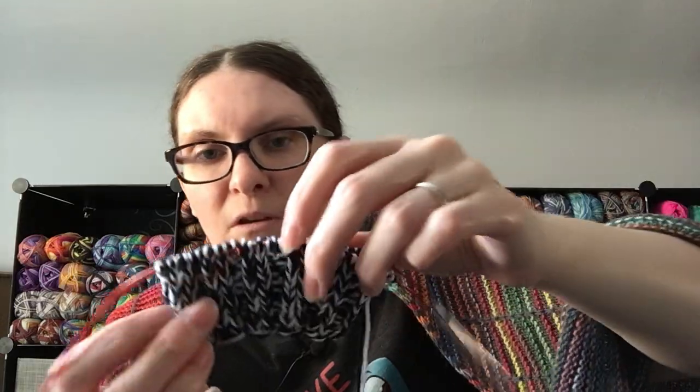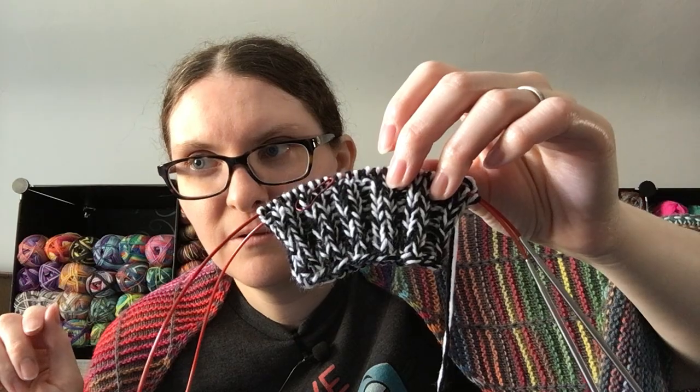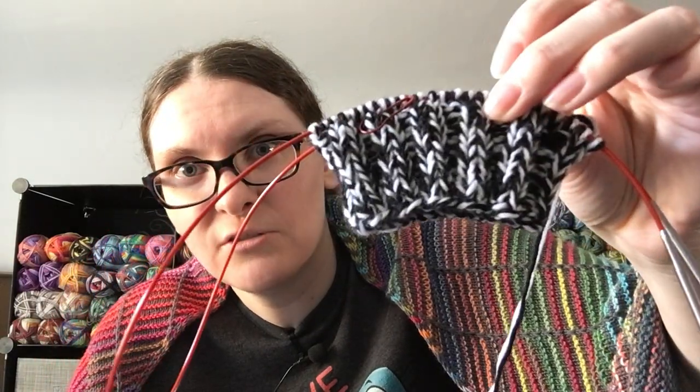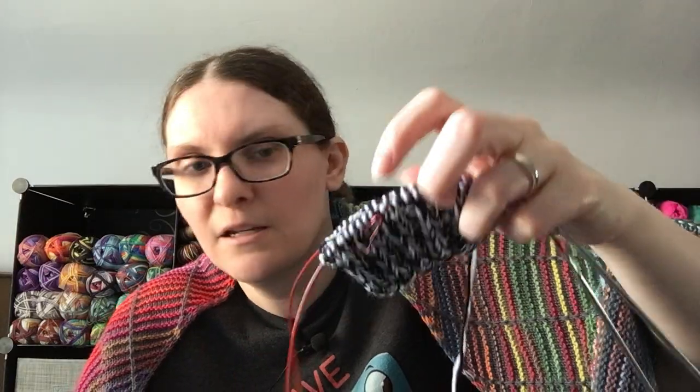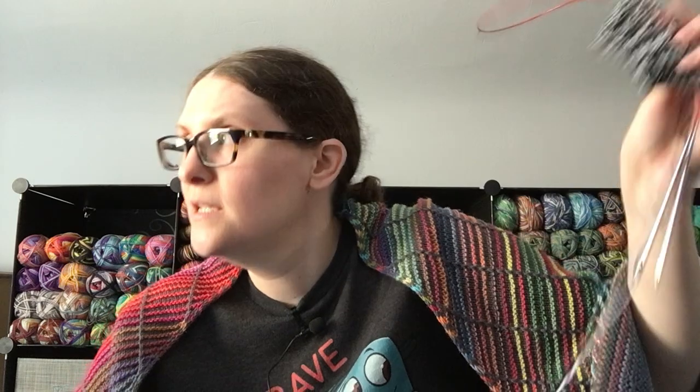So I'm using the pattern by Kay of the Crazy Sock Lady. I think it's the DK Weight Vanilla Sock. I will have it linked down below. I'm doing a modified version. I'm using all of her numbers. I'm doing my own toe and heel because she does a heel flap and gusset and I'm not. Nope. Afterthought heels are way easier for me and they fit fine, so if it's not broke, don't fix it, right?